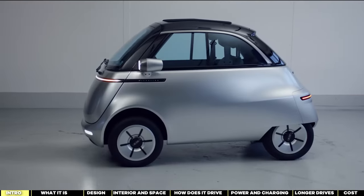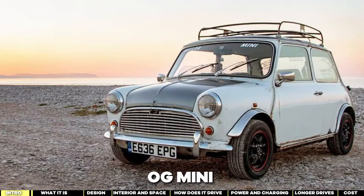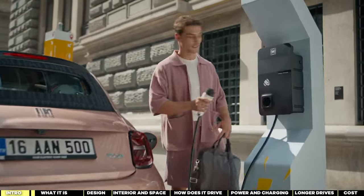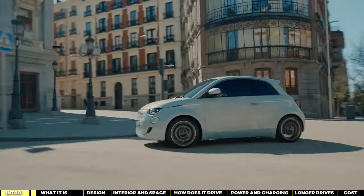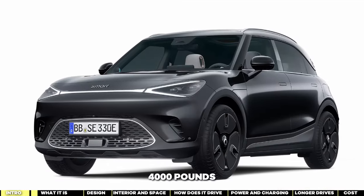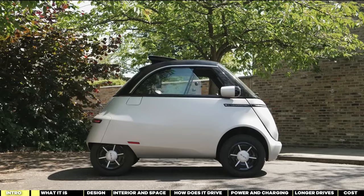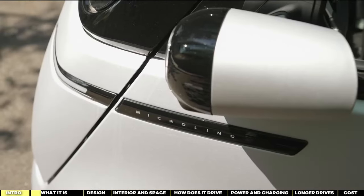The evolution of urban cars has been quite a journey. Remember the iconic city cruisers like the OG Mini or the Fiat 500? They used to rule the streets worldwide. But with safety regulations and the push for electric power, these rides have bulked up significantly. Take the latest Smart car for instance. It's nearly 170 inches long and weighs over 4,000 pounds, quite a departure from the zippy compact cars we once adored. However, there's a new player in town turning heads in Europe and beyond, the Microlino.